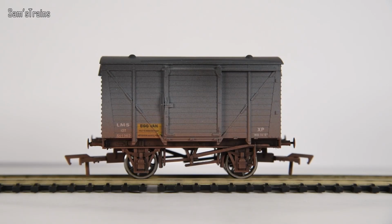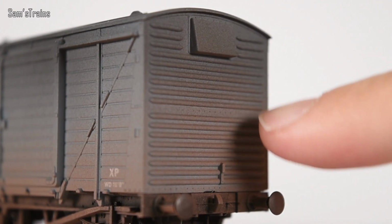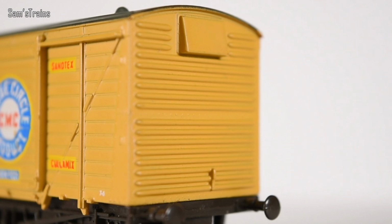So I don't know whether that means that they can't have been made using the same mould, or whether or not Dapol have found a way to improve the old moulds, I don't know, but it looks fine, doesn't it? And that goes with this sort of panelling / corrugated effect on the ends, which does seem to look a lot better than the old ones do. So very good. Whether the weathering is to blame for that, I don't know, but it looks the part, doesn't it?